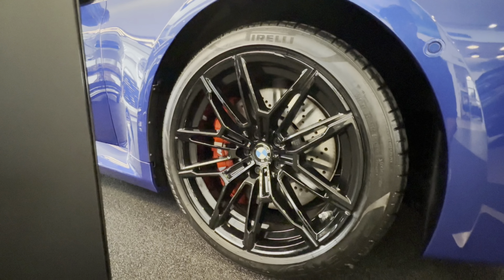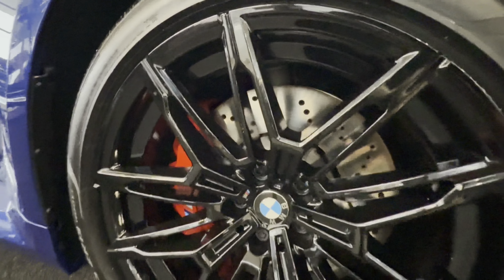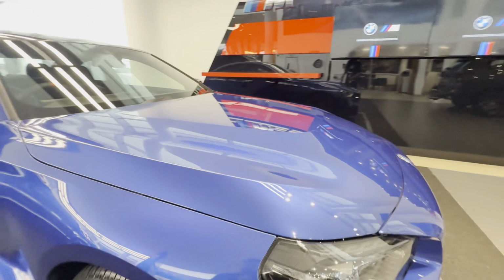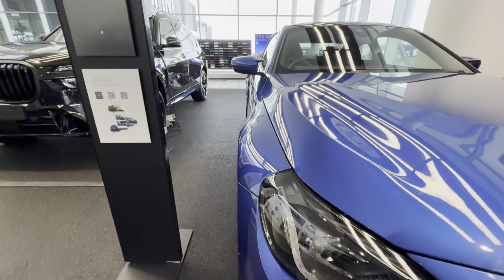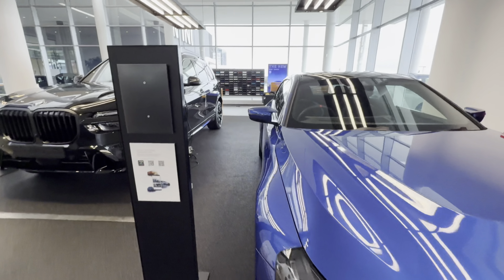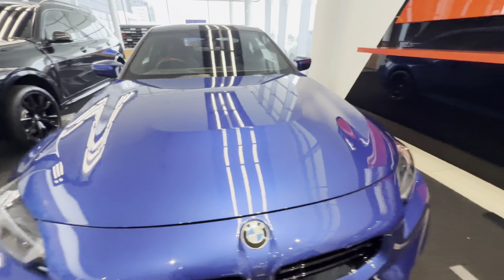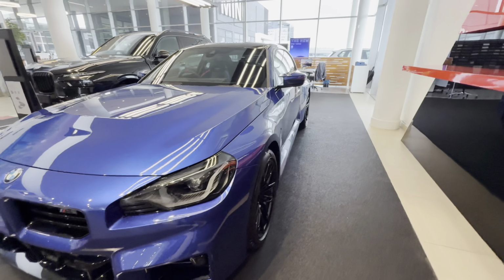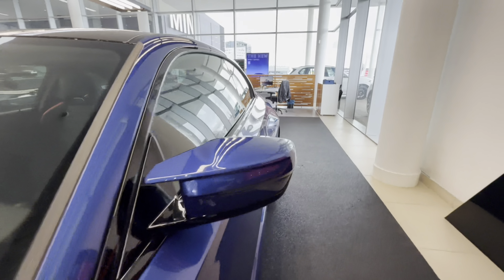Got 19s in the front, 20s in the rear, so this is a proper M setup. It's wrapped in Pirelli rubber here, and you can see the massive brake disc with the red brake caliper there. And looking at this thing from this 3/4 angle really helps you see the lines coming down all the way from the back to the rear. Those massive wheel arches, and pretty much where it separates from the body line itself. Now, this 3/4 angle is one of my favorites, but let's continue and look into the details of this car.